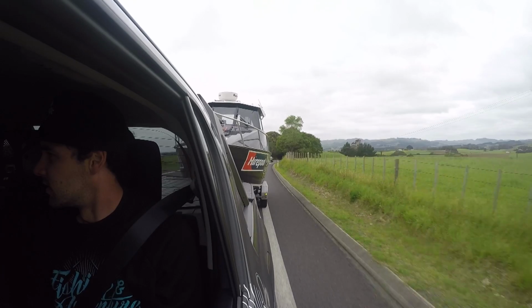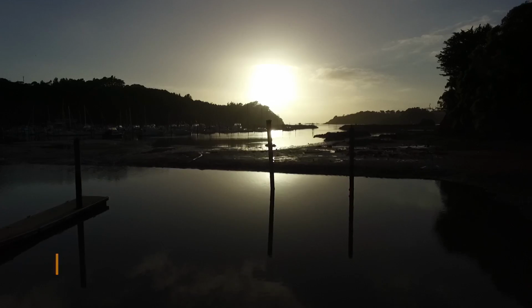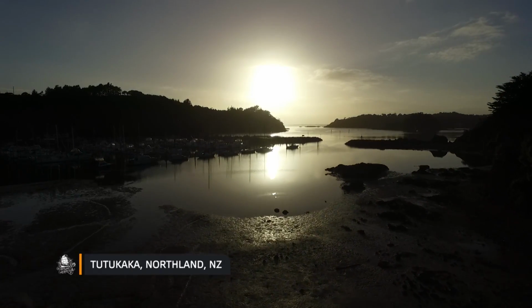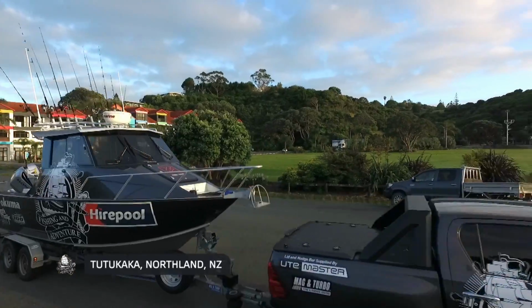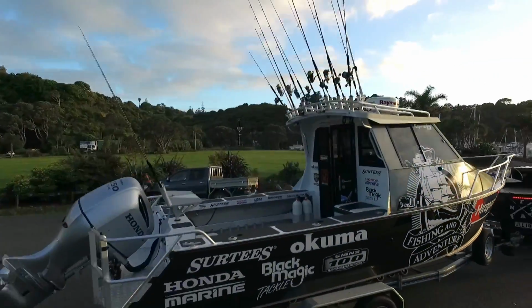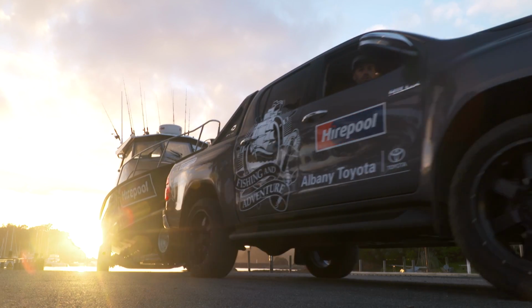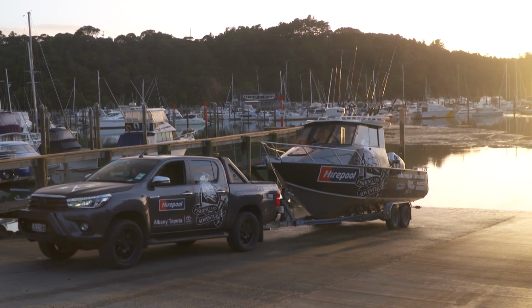This week, we've loaded up the Surtees and made the trek 2 hours north of Auckland to a little gem of a place known as Tutukaka. Situated on the coast just 30 minutes northeast of Whangarei, Tutukaka is alive with game fishing boats of all sizes throughout the summer months and has all-tide launching facilities with a marina for the larger vessels. It's late spring, so the game fish haven't arrived yet, but there are still plenty of epic fishing options available. A nice early start meant we could hit the water at sunrise and make the most of the day ahead.